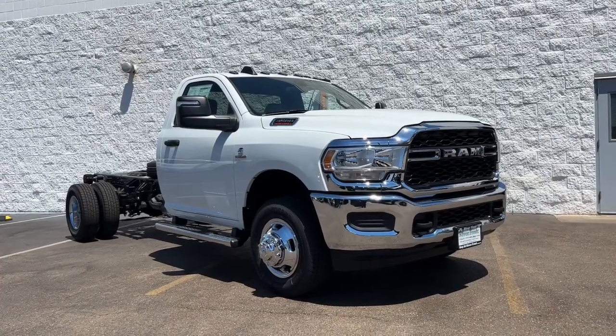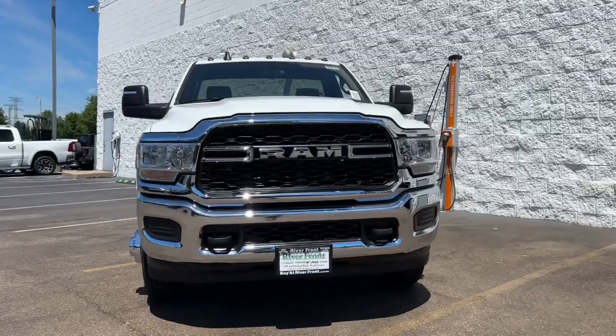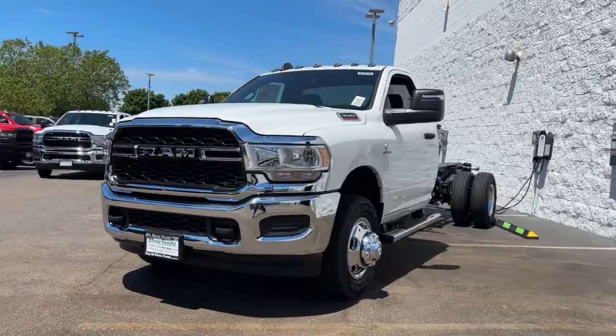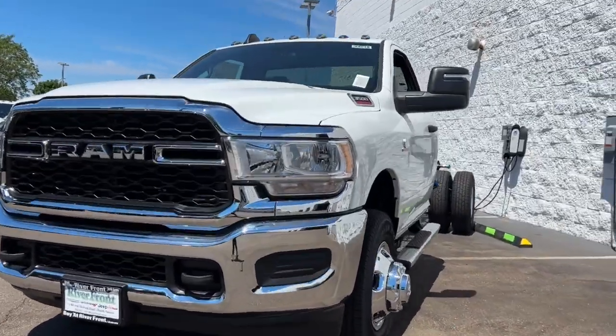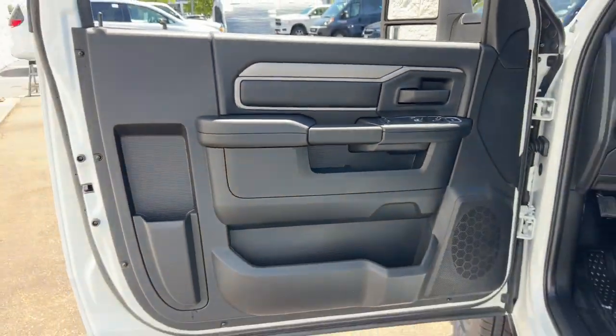Get a feel for the 2024 Ram 3500. Here's a powerful and luxurious 3500 that offers impressive towing and hauling abilities, a modern premium cabin loaded with desirable tech and passenger amenities, a smooth, serene ride, and a work ethic that lets you know it has your back.